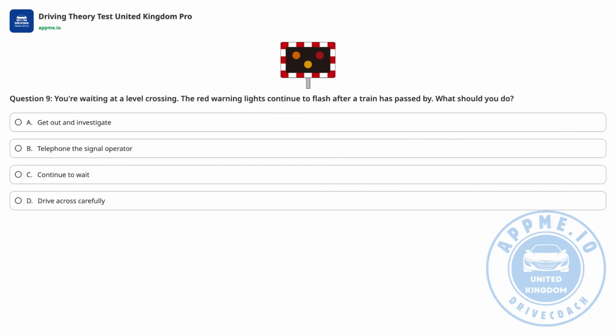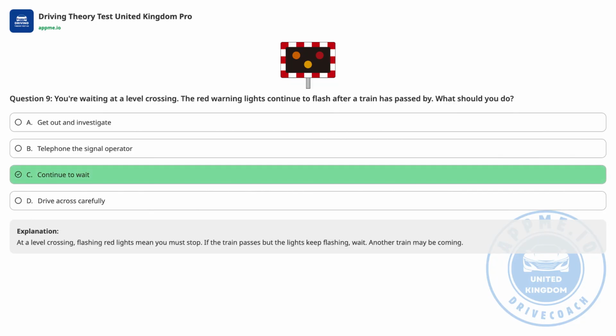Question 9. You're waiting at a level crossing. The red warning lights continue to flash after a train has passed by. What should you do? A. Get out and investigate. B. Telephone the signal operator. C. Continue to wait. D. Drive across carefully. The correct answer is C.